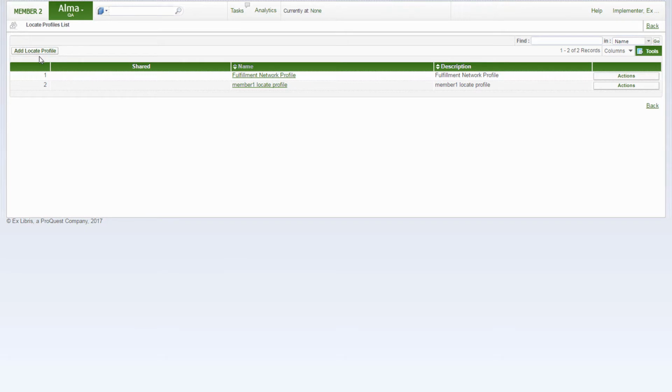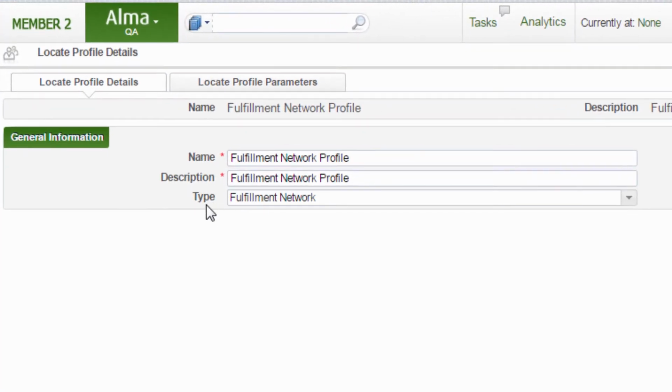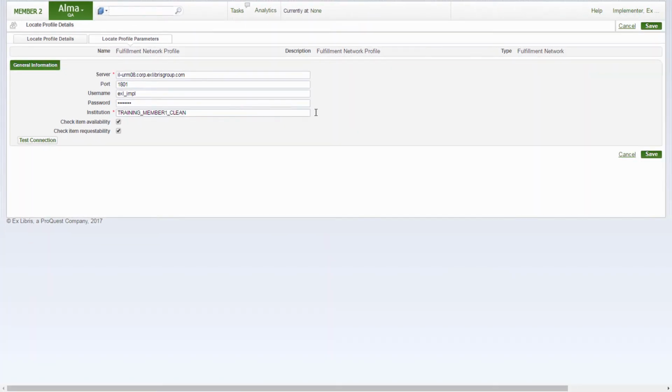To add a new locate profile, click Add Locate Profile. In my case, a fulfillment network profile for member 1 already exists. Let's look at the settings. Give the locate profile a name and a description. And here's the new and important part, the type must be fulfillment network. Then in the Locate Profile Parameters tab, enter the server, port, username and password, and the Alma institution ID of your fulfillment member, the same ID that appears in their login URL. When done, click Save.